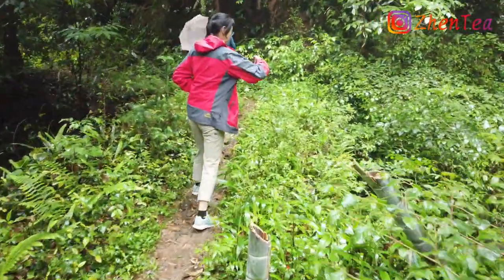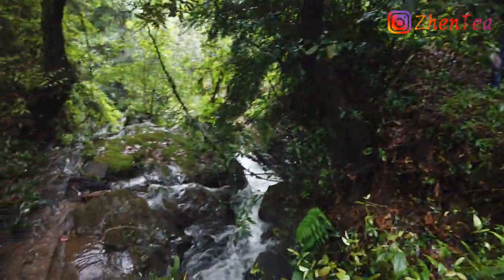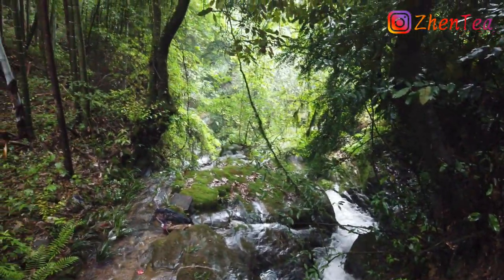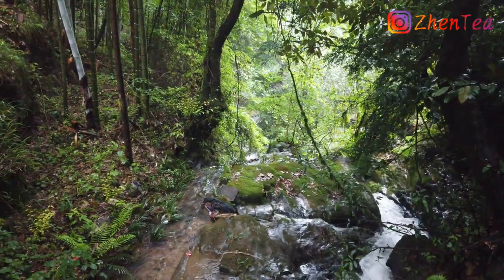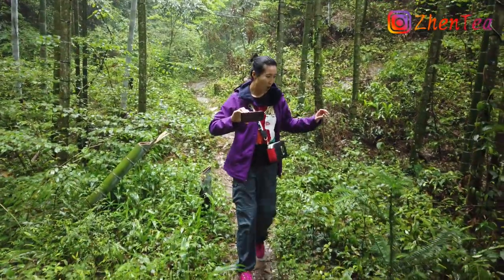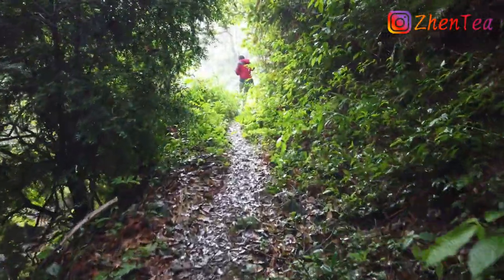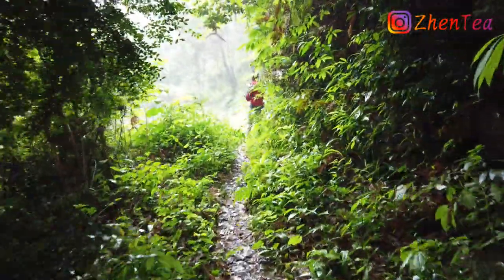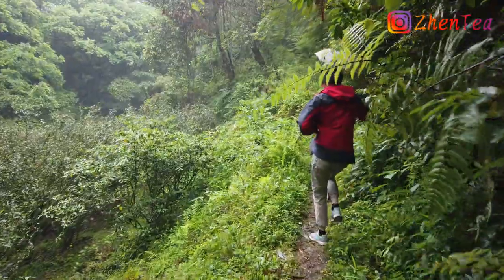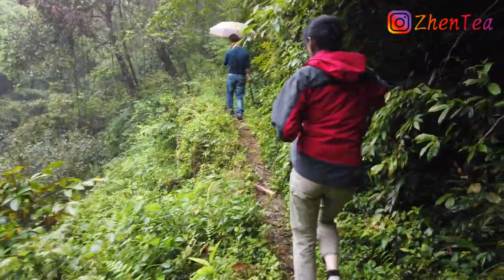So we're down at the stream level now. You can hear the water rushing by a lot louder. Just beautiful. Just so beautiful. Just like her. Beautiful. Let's carry on. Got a lot more level now. We've come down quite a steep grade. Now we're on a level path following just above that stream that we just saw.